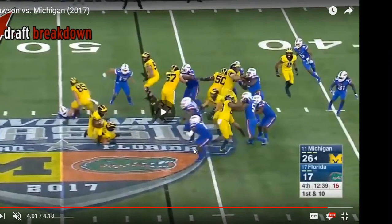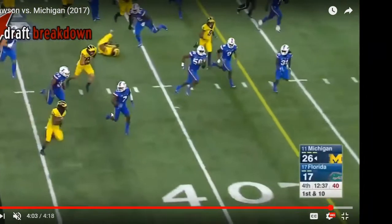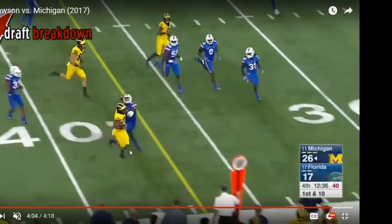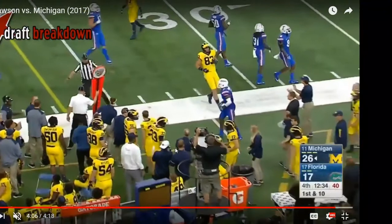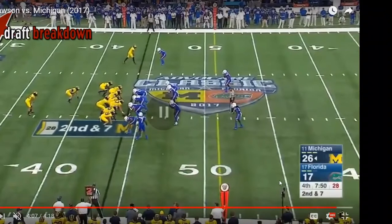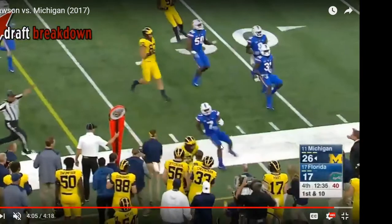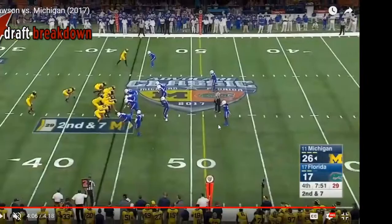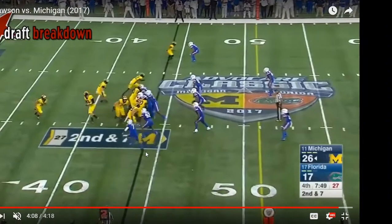Force player here. Is he going to be able to seal that edge? Nice pursuit angle here. Does a great job of cutting off Karan Higdon's rushing lane. Very nicely done. Wish again that he would probably force him a little bit tighter and not give up as much open space on the outside, but a really nice job of taking away that inside.